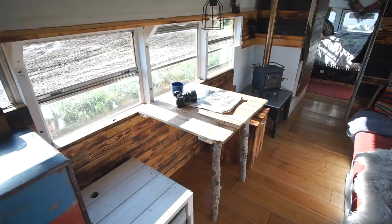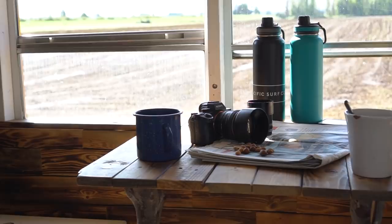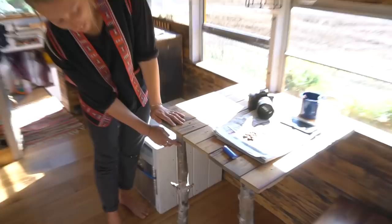So this is our dining table area. We do most of our dinners, work, games, like this is usually where we hang out. This table is pretty special because this is something I always wanted to do.